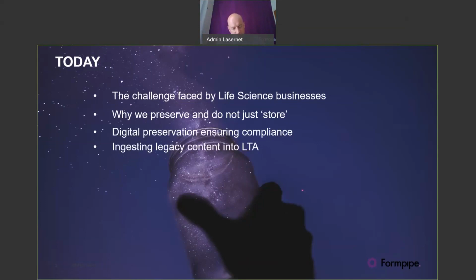This is focused upon where we need to maintain the access, controlled access, to be able to view and use documents, records, data, objects for a number of different reasons. I'm then going to show how we make the ingestion of this very simple and a lot easier by using our products than it can be.